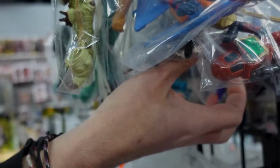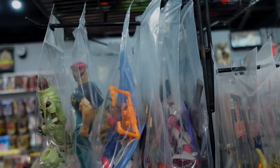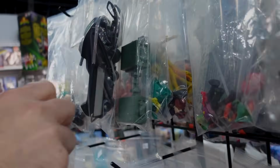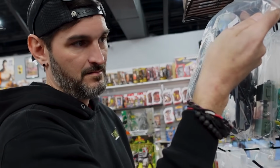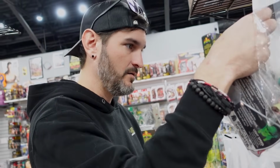More Ronin Warriors back here. Some in your hand. Some in my hand. More Visionaries on card. This is insane. This is kind of crazy. This was a bad idea. Dude, check this out. On card with their staffs, with their helmets.